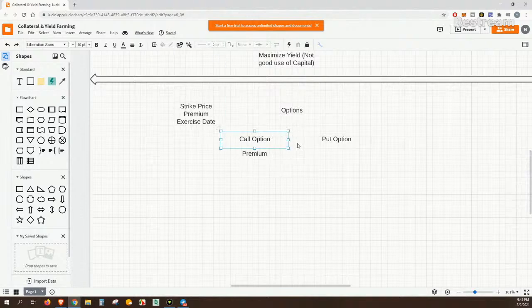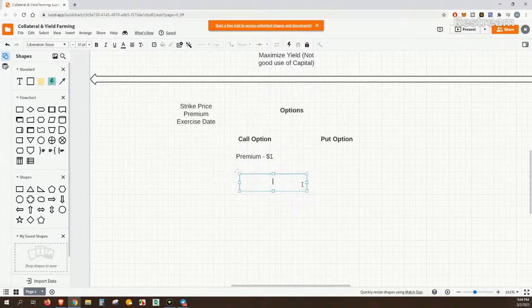So a call option, let me just bold these real quick, is the right to buy an asset at a certain price. So let's say you buy a call option that has a $1 premium. Maybe a cheap premium. And then you have a strike price of, let's say, $100. And this is just asset. Okay, it's not letting me click. Sorry about that. Just asset XYZ. Okay, it's just a random stock we have.